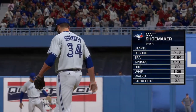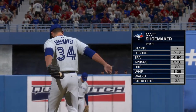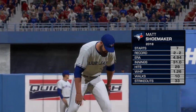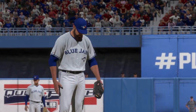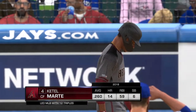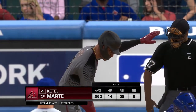Matt Shoemaker is ready to go as he'll be on the mound for Toronto. What do we need to know here, Danny? Hey, Matt, the maker of shoes, Matt Shoemaker. Split finger's his best pitch. Good fastball, not a great one, 91 to 93 miles an hour. Split finger is the key for Matt Shoemaker. Has the straight changeup to go along with it. You'll know if he's on early. Lots of swings and misses on the splitter.